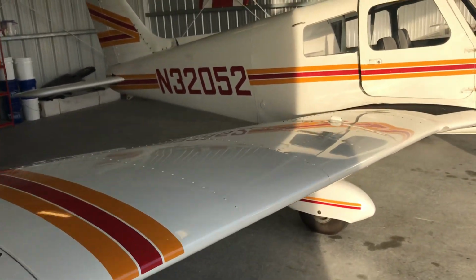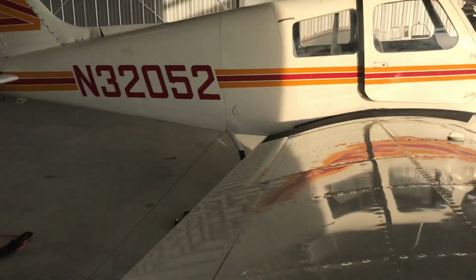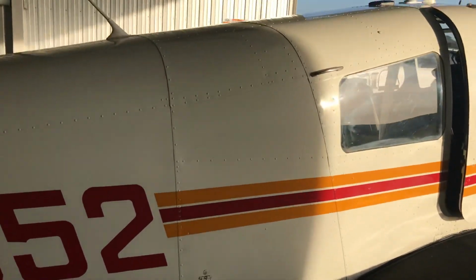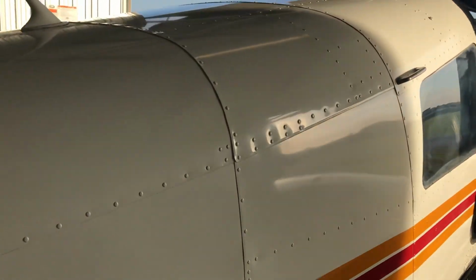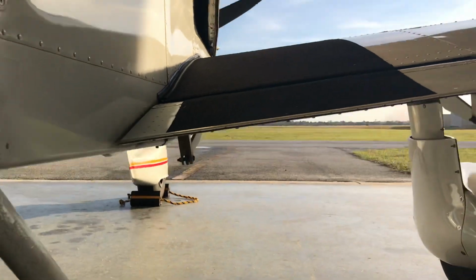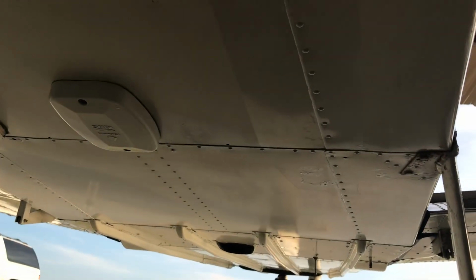Anyway, I wanted to show you, I mean, it's an airplane, there's not much to show you, but I did want to show you the bottom, because as any airplane owner knows, doing the bottom of the airplane is always the worst. And I did that today. I got on my back, water pouring in my face, the whole thing. And I got this thing looking as good as it can look.